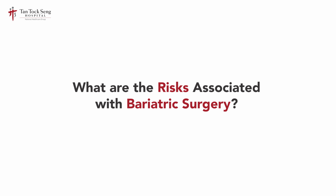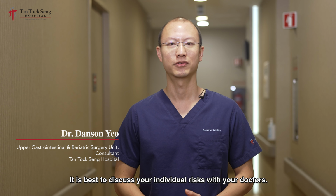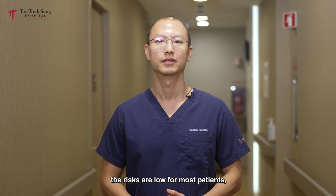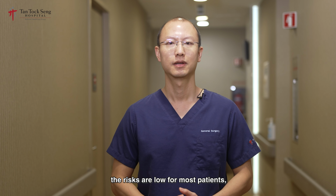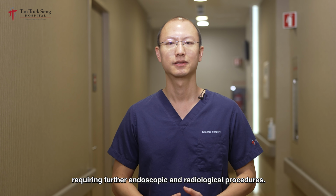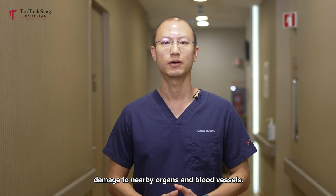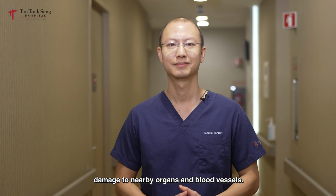Bariatric surgery carries risks as with all surgeries. It is best to discuss your individual risks with your doctors. In general, the risks are low for most patients, but they can be serious, requiring further endoscopic and radiological procedures. Some of these risks include leaks and bleeding, damage to nearby organs, and blood vessels.